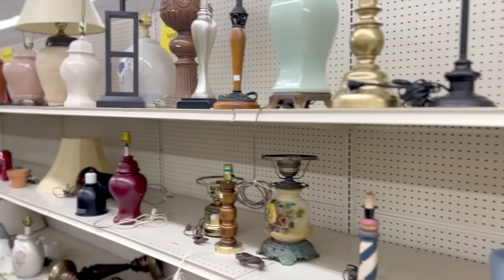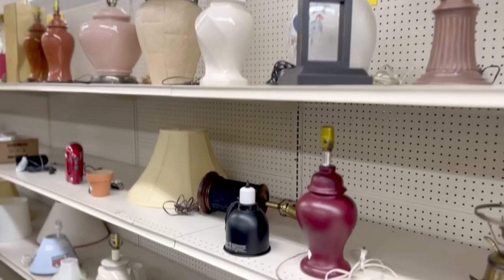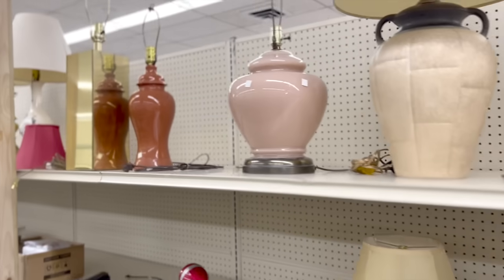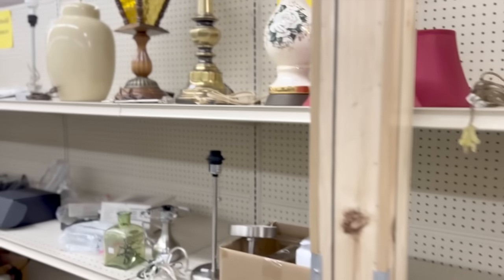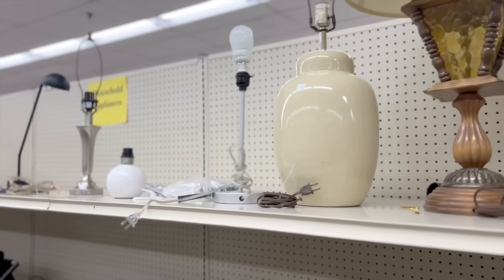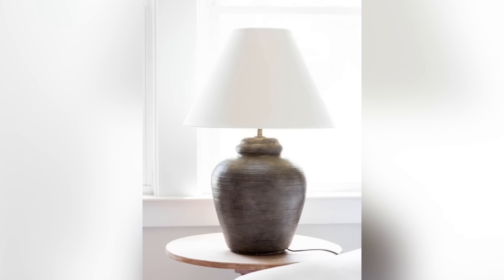Of course, lamps. I've scored so many lamps at thrift stores over the years, and lamps are very expensive. Today I didn't have a lot of luck, but you could transform lamps. I have painted lamps in the past. I have a whole tutorial on my blog where I painted a lamp and I made it look very expensive, even though it was only $3. So that's always an option as well.